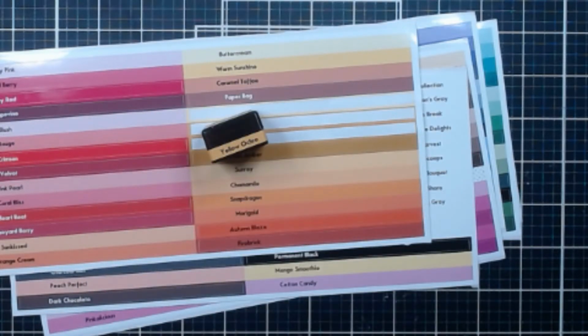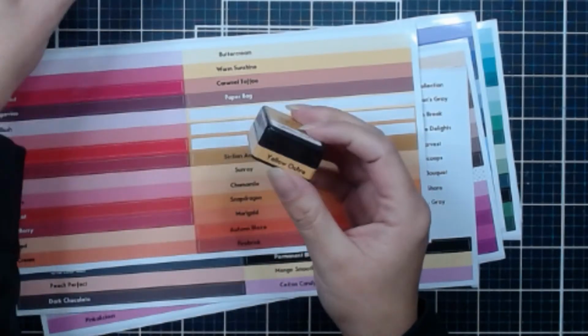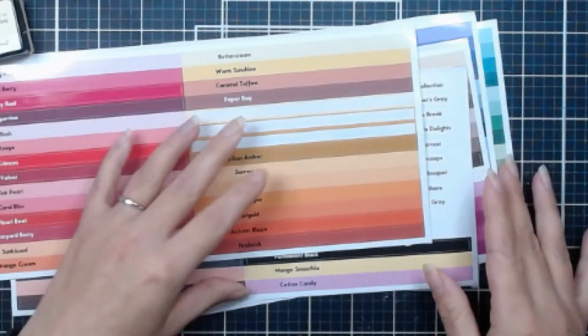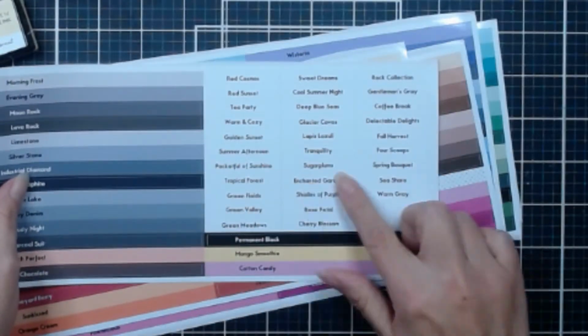Just checking, see if I've missed anything. Yep, Teresa, you're gonna love these little mini ink things. They're so cute. And I love that we've got the names of the ink sets as well.